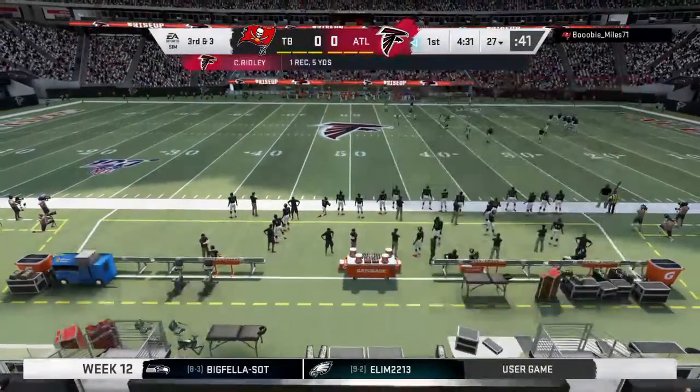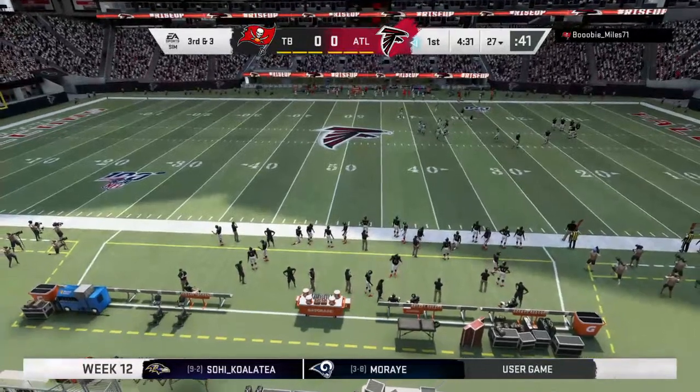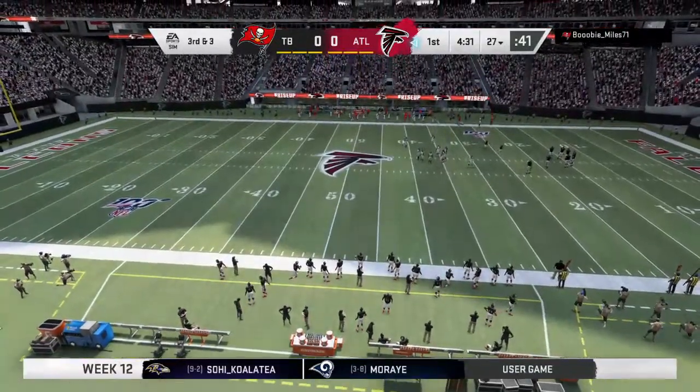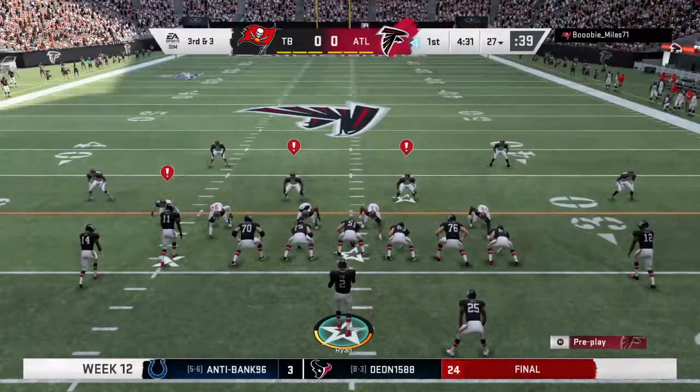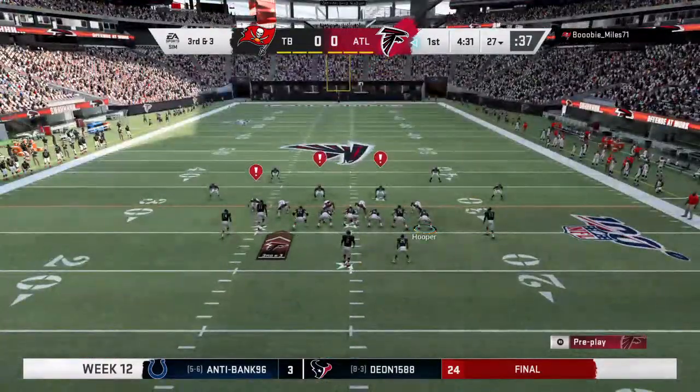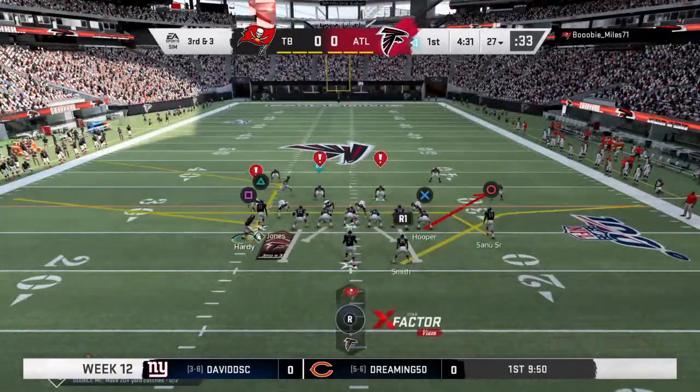Okay, Brady, I see you. Down, ready, ready. Drop tight end. 4 down, check, 4 down. Base.